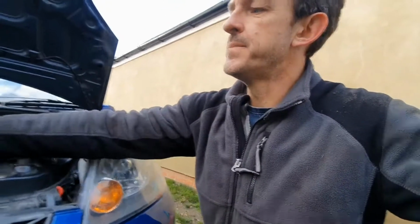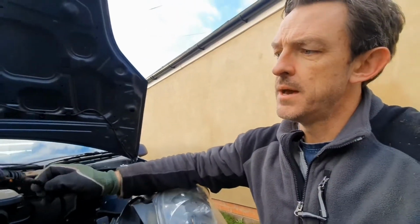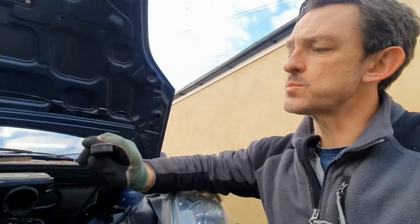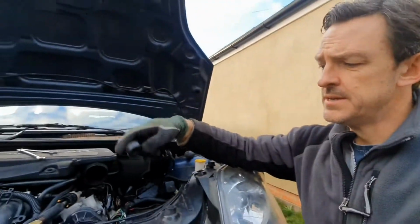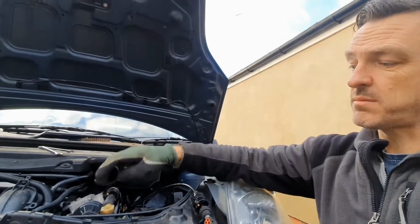I mean, these are the two gear linkage cables. This one, there's a little switch on it. You just push that and it releases it, and off it pops. And then the other one, you just have to prise it off. There's a little rubber bung that attaches it.